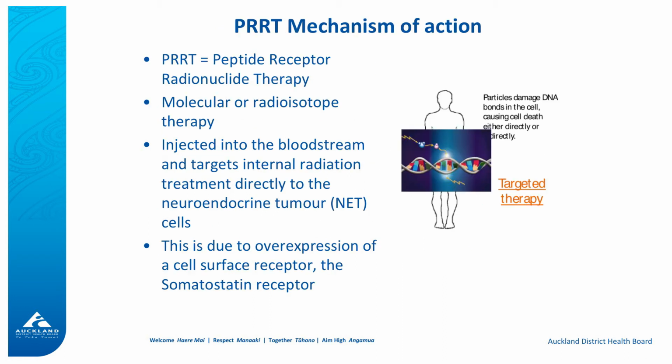So in terms of PRRT, it stands for peptide receptor radionuclide therapy. It's a radioisotope therapy which is injected into the bloodstream. Essentially it's low doses of internal radiation treatment which are very specific to the neuroendocrine cells, and that's due to the overexpression of the somatostatin receptor. And we'll come on to that a bit more later on.